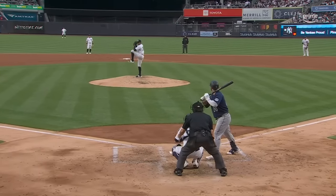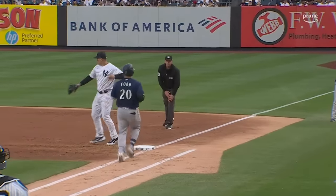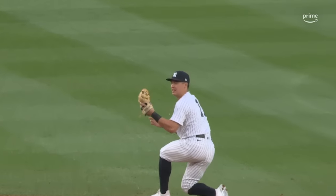Well, there's a lot to like about this play all the way around. Brito challenges forward with a two-seam fastball, gets him to hit a line drive on the ground, short hop. Nice play by Volpe. Kid has been solid at shortstop.